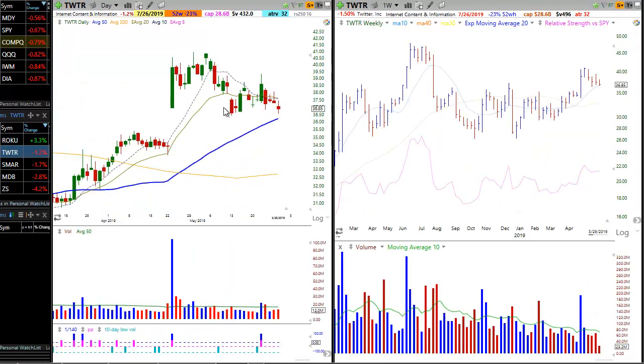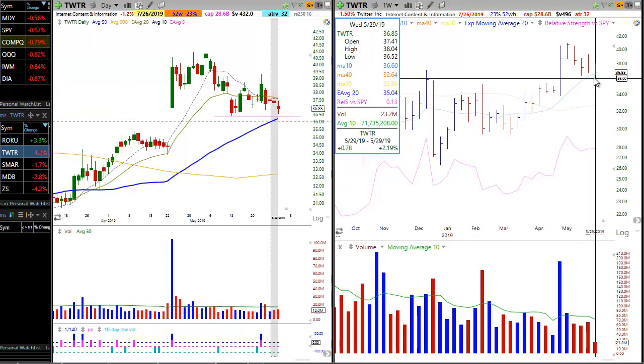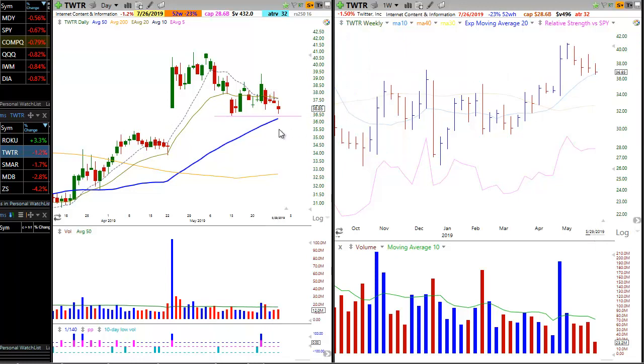Twitter is nearing our stop, which is beneath the low of 5/13. It's sitting on top of the 10-week moving average. This is a half position. We're stopped out earlier on a break of the 20-day EMA a few weeks ago.